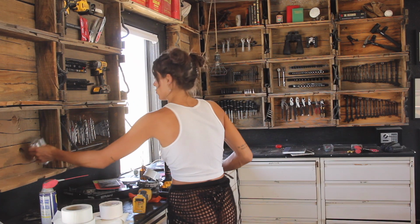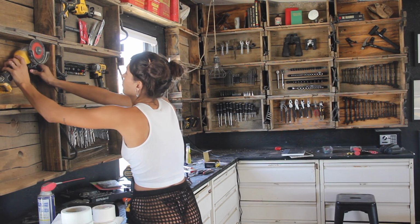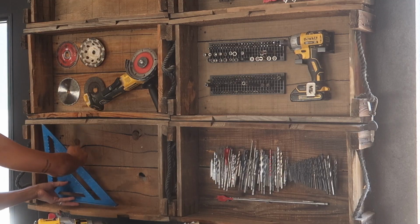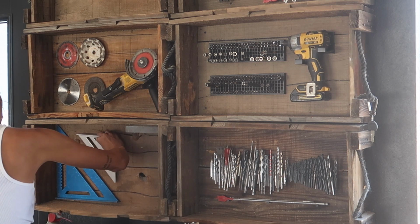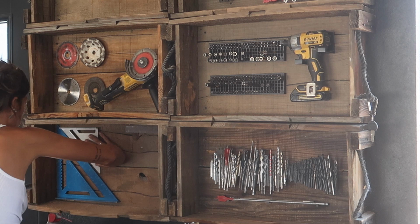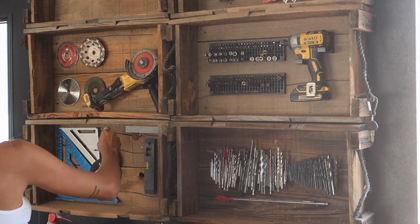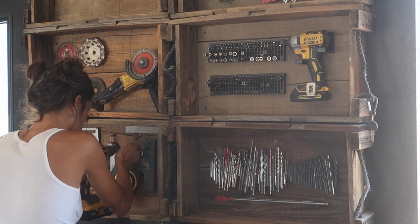When we start making our way to the left, I made a power tool moment that corresponded with the bits and bobs that went to each power tool within each crate. You guys, I am enjoying this take on a pegboard, if you will. I am so inspired to get my stuff together over on my property to start a shop of my own.